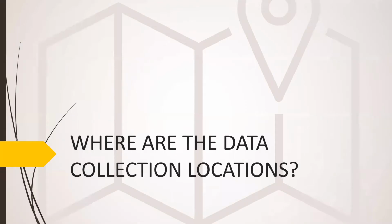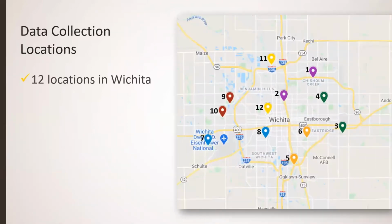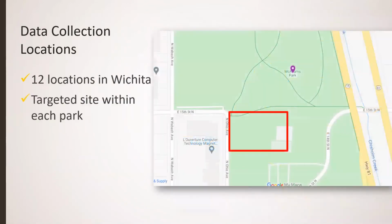So, where will you go to collect data? There are 12 parks in Wichita in which we will collect data. Each park will have a targeted site within it that will serve as the data collection area. Each area will have 2 data collection events 4 to 5 weeks apart. You are welcome to participate in as many data collection events as your time allows, keeping in mind that you are not committed to completing all data collection events for any area.